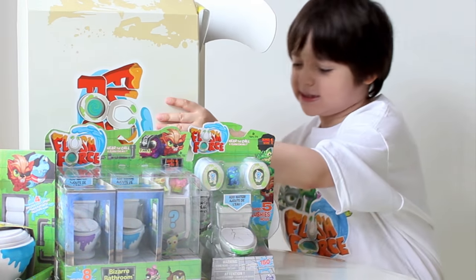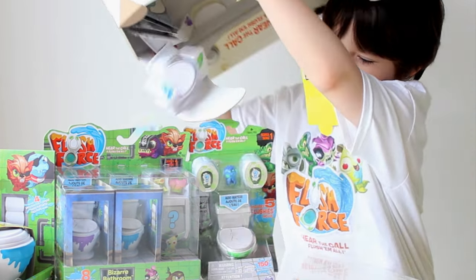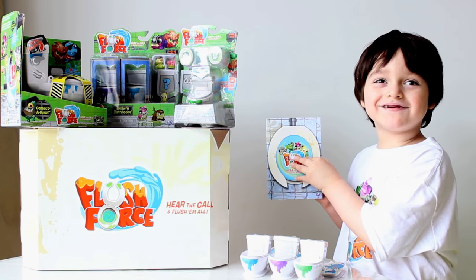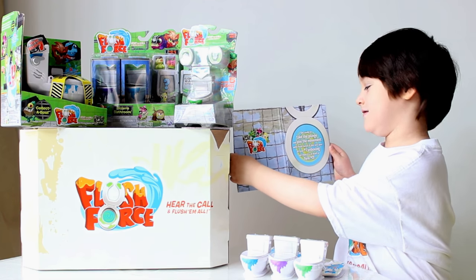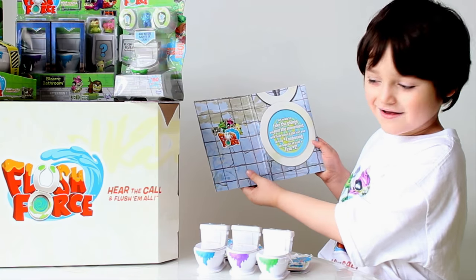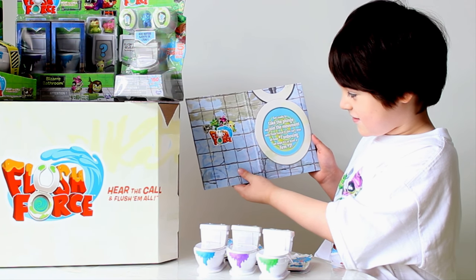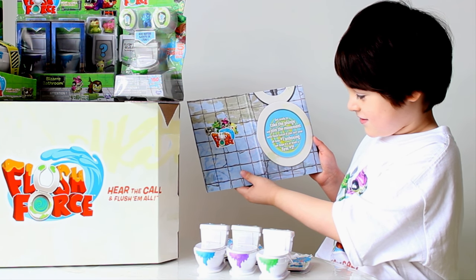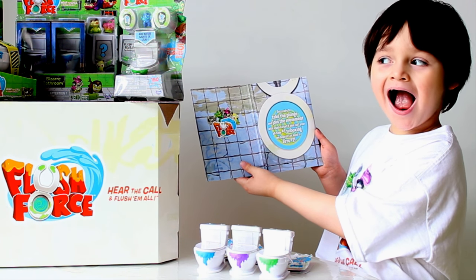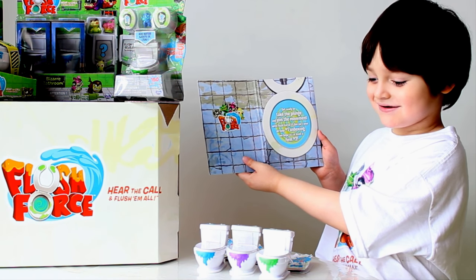Let's dump it up. What's in this box? Whoa, it's a bucket of flush boards. You hear that sound? What sound? The toilet. It's a card from flush boards. Let's read it. Get ready to take the plunge and join the movement with flush boards. If this isn't your all-time number one unboxing, we hope it's at least a firm number 2. Yeah!